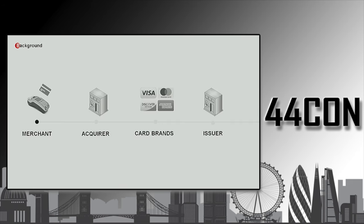So first, before I progress any further, I'd like to just provide you with a bit of background on how payments work traditionally and how mobile point of sales terminals fit into this structure. So most of us are familiar that when we go into a shop and we pay for goods or services, you'll either hand your card over to the merchant or you'll interact with the terminal directly.